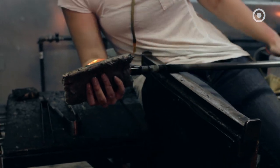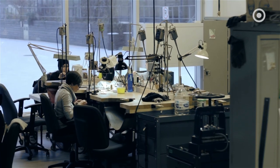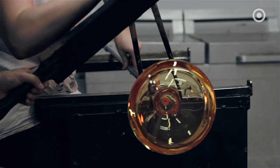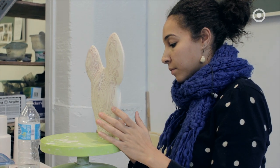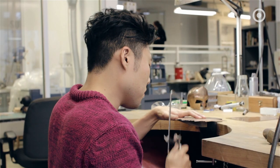Craft and Design at Harbourfront Centre is a unique residency program designed for postgraduates from craft and design colleges from across Canada and sometimes beyond. It has a glass studio, a textile studio, ceramic studio, jewelry studio, and a brand new design studio.